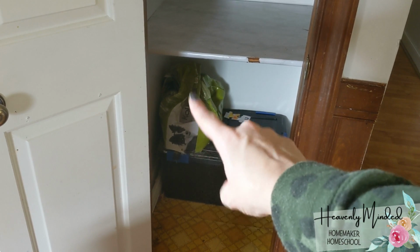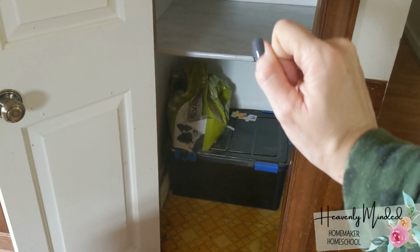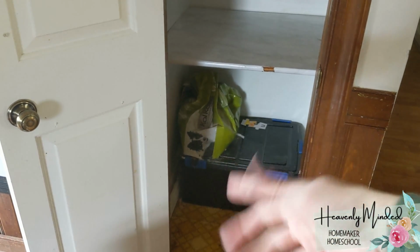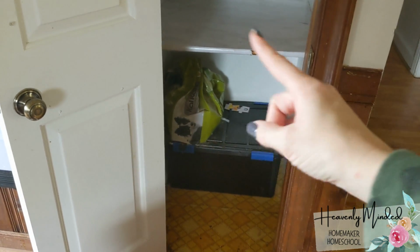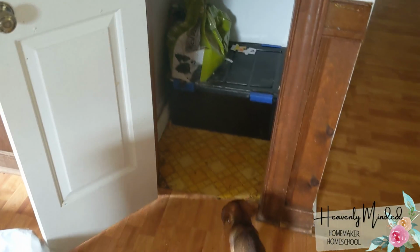We don't feed our dogs dry dog food. They have a raw food diet, but we do keep that in case of emergency. It came in handy when the whole COVID stuff first happened. We didn't feel right about buying fresh meat for our dogs when it was in such scarcity for people to get. So our dogs had to eat that for a little bit. So we just have that saved. It's kind of emergency food.